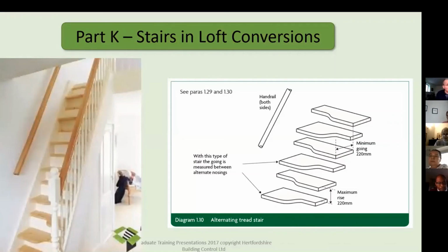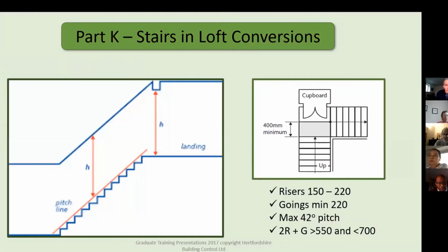And there's a separate section on alternating stairs to refer to. So as we know, the risers should be between 150 and 220 millimetres, goings minimum 220. They must be equal for the whole flight, maximum 42 degree pitch, of course. And we've got this rule of thumb: twice the rise plus the going should be between 550 and 700.